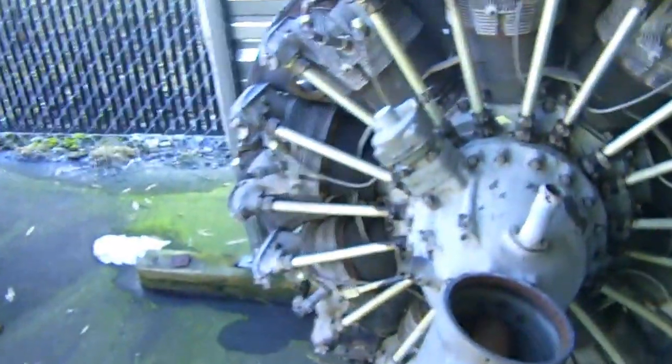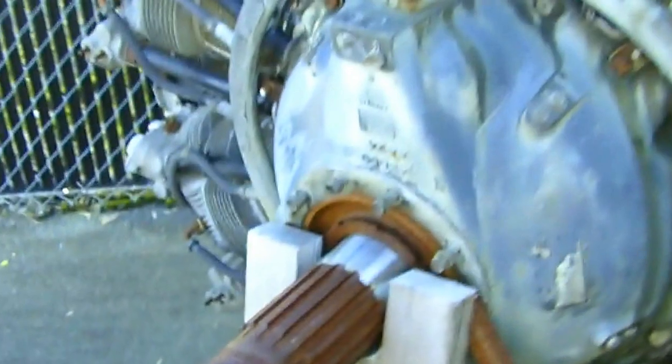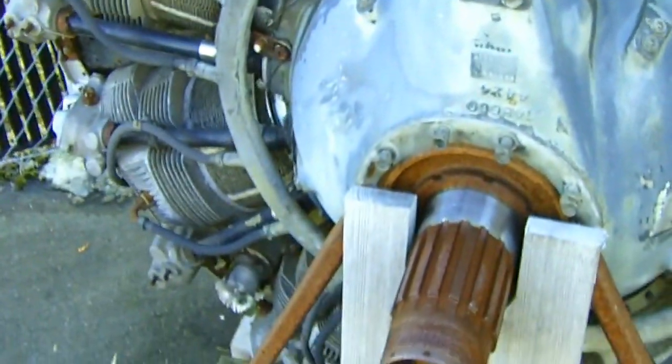Another radial, very nice looking. Here's a Wright 1820. Big pipe. Look at the size of that pipe. Huge. Well, this could be made running if they can get rid of all the rust and fix it up and, you know, test it. That'd be so cool if that ran. I know.